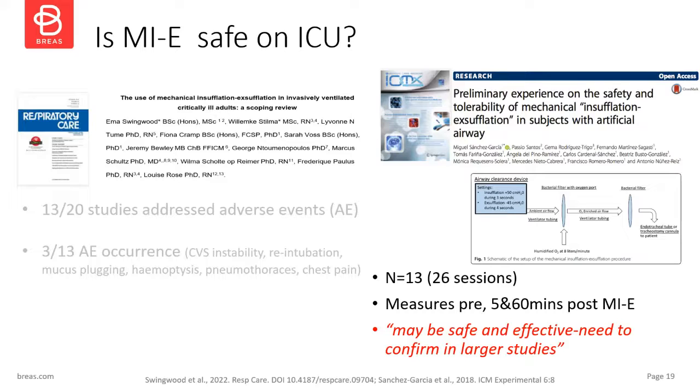The MIE setup was slightly higher pressures to what we've seen before, so plus 50, minus 45, and they planned to do up to 10 to 12 cycles, and they had 8 litres of oxygen entrained. What they actually found was that they, on average, did around 2 cycles, so nowhere near what they were planning, and they concluded that it was safe. There was no adverse events reported.